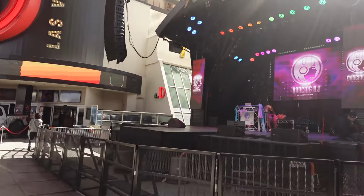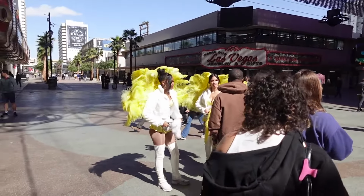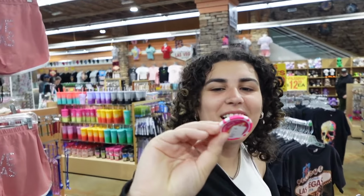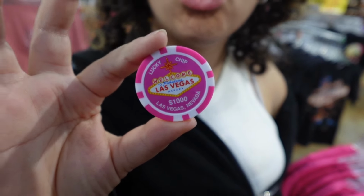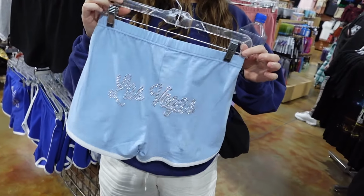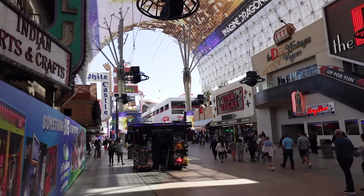Arrived in downtown Vegas. It's very loud, but I'll show you around. We have a very big stage. Oh, Antonia's getting this, it's a magnet. It's not focusing very well. But $1,000, so rich. And then for Lauren, we've got these fun Las Vegas shorts. Hopefully she likes them.